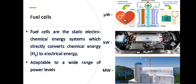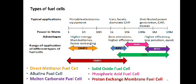So, what is a fuel cell? We are familiar with the hydrogen oxygen fuel cell, the proton exchange type fuel cell. Basically, fuel cells are static electrochemical energy systems which directly convert chemical energy into electrical energy. It is adaptable to a wide range of power levels. Various types of fuel cells are available. Typically, they are used for various devices: portable electronic equipment, cars, boats, domestic purposes, distributed power generation, buses, etc. The range of application differs for different types of fuel cell.